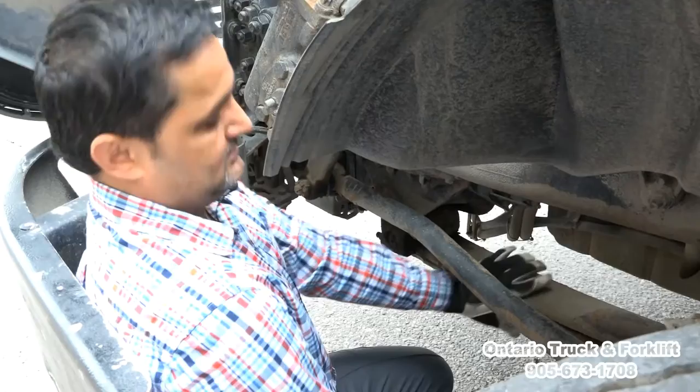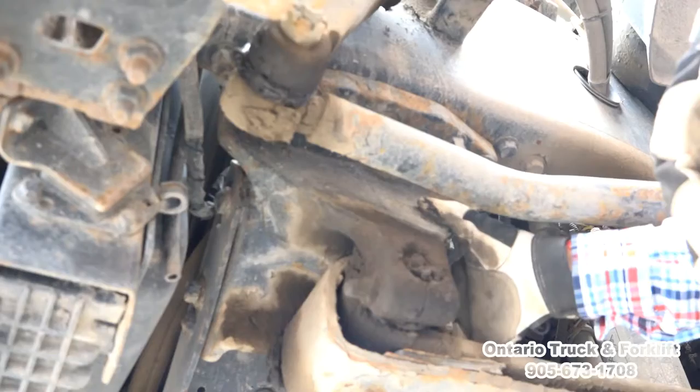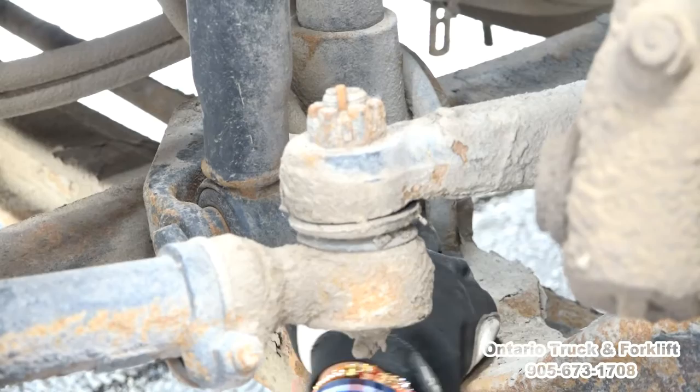We'll check the suspension system, leaf spring. There's no cracks, no damages in it. Okay, it's not shifted out of place or touching any other component. Leaf spring hanger, properly attached with the vehicle. There's no cracks, no damages. Leaf spring fasteners, they're tight and secure, no missing fastener. So U-bolt is tight and secure. Both U-bolts are tight and secure.